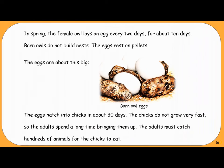In spring, the female owl lays an egg every 2 days for about 10 days. Barn owls do not build nests. The eggs rest on pellets. The eggs are about this big. Barn owl eggs. The eggs hatch into chicks in about 30 days.